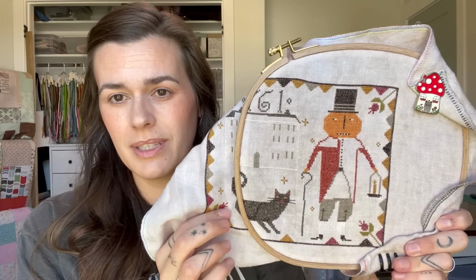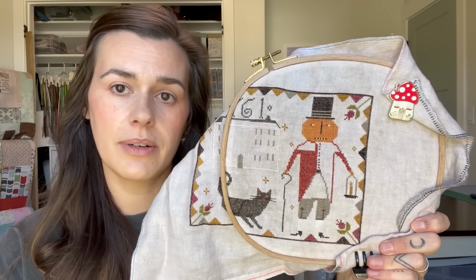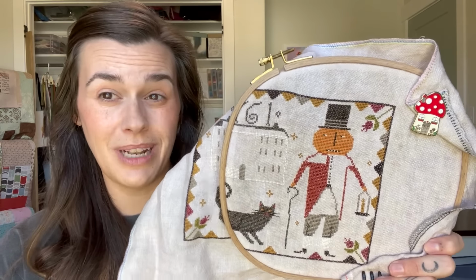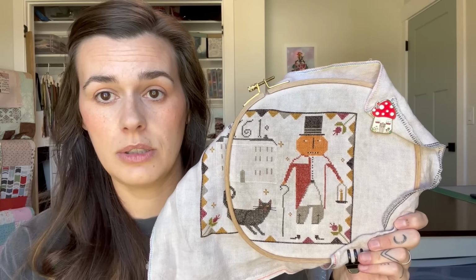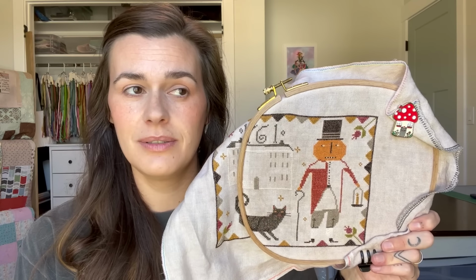I decided his cat's named Binks. Obviously for Hocus Pocus, why not? Thackeray Binks and the Rev. He's so cute, I love him. Hopefully he gets done pretty soon. It's just fill-in left, but that house is really, really, really big. That's a lot of house. So we'll see. I really want him up by November. We'll see. He's cute.